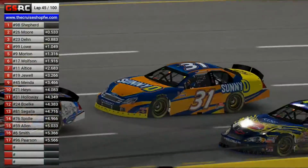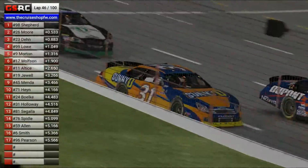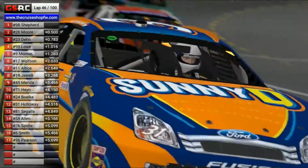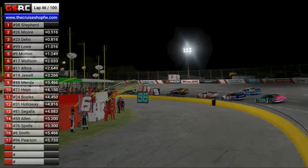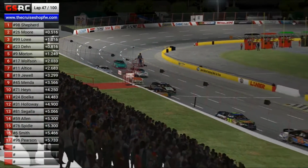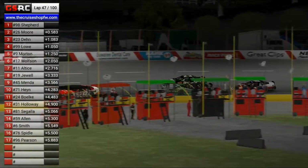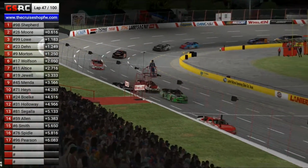As looks like he is still hanging out in that outside groove. I imagine it's probably not by choice at this point. 71 of John Hine up there as well. So just a slew of drivers kind of caught out in that outside groove towards the back of the field. But you got to think that is adding grip up there. The more drivers you have running up there, obviously the more rubber is going to be laid down. Do you think maybe those guys running up there could possibly create that groove to be functional later on?